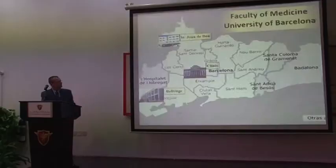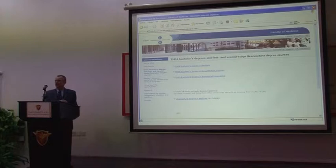There is another campus, the campus of Bellvitge. One third of the students go there, and two thirds here, because we give here the complete studies of medicine, as well as in the campus clinic. And the third is Sant Joan de Déu. We have 3 bachelor studies: of course medicine, biomedical sciences, like you have here, and biomedical engineering.